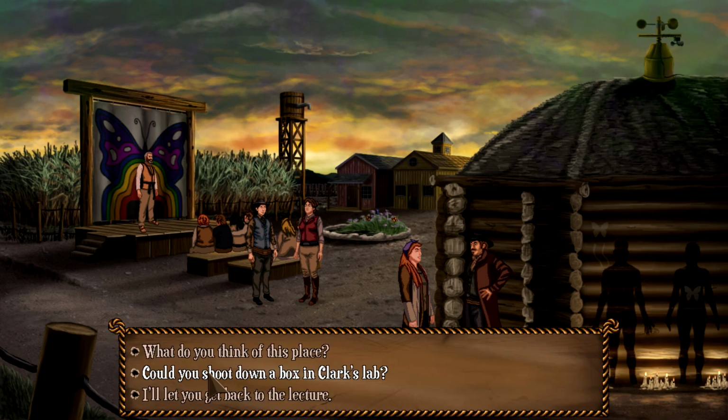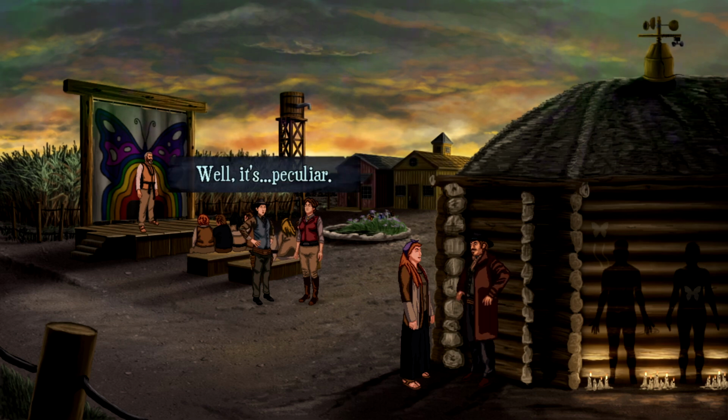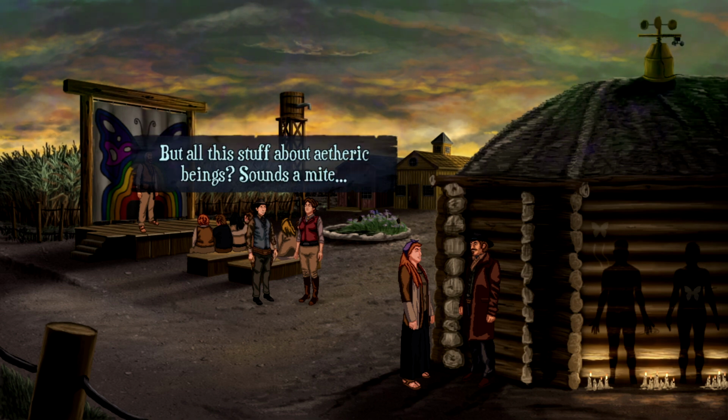No. Nope. We can do it later, but that's good to know, so we can get the toolbox now. No, I thought I needed to get in there for the screwdriver, but maybe there's something else in there that will be useful. What's your impression of Chrysalis? Well, it's peculiar. Everybody's got a job. Putting it nicely, nobody's left out, and that's nice.